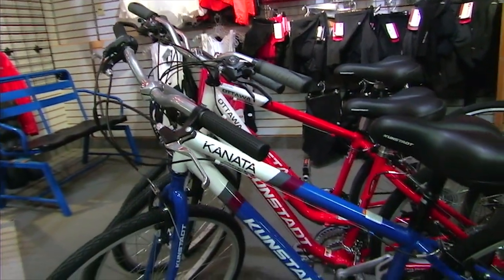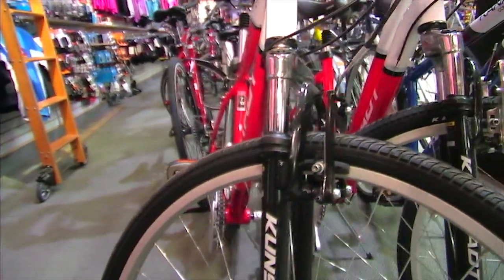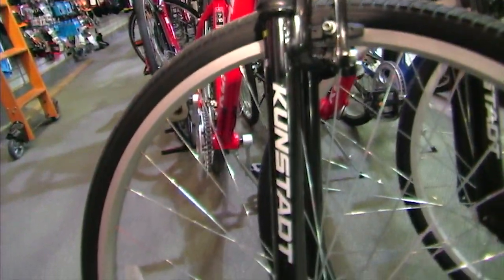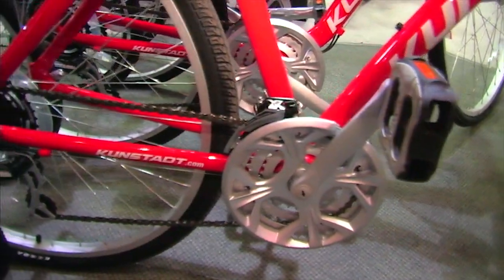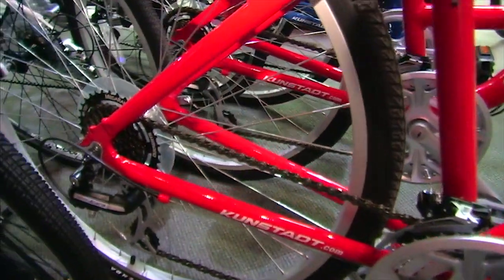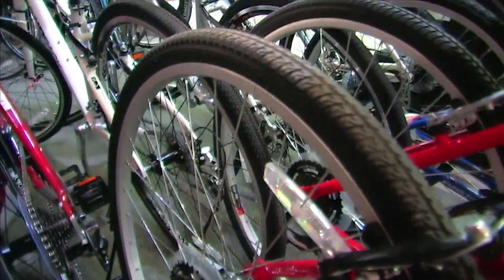Steel frame, 7 gears, 700cc wheels, so that's going to be a little bit bigger than most mountain bikes, and then they're going to have no suspension, which a lot of people don't need just because the roads are quite smooth, and the suspension adds weight and you lose efficiency.